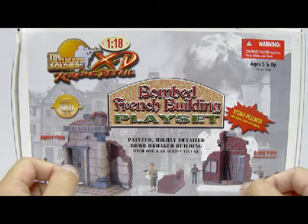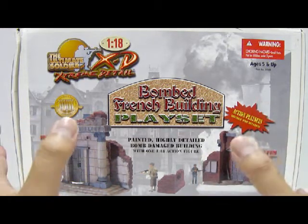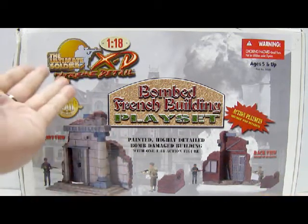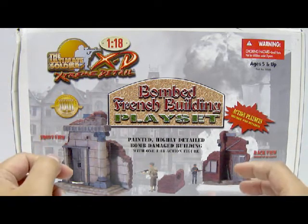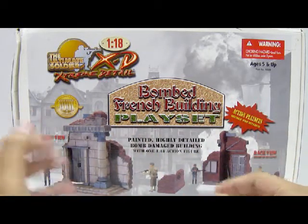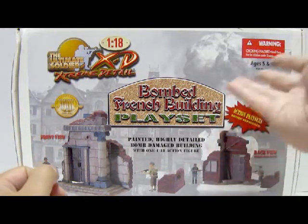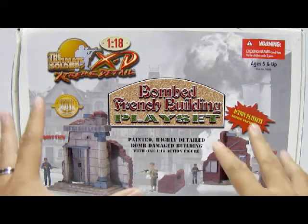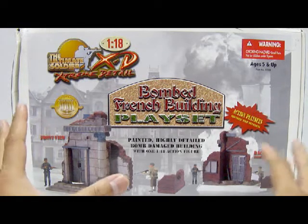Now let's take a look at the front part of the packaging itself. The overall packaging is mainly a white box, but there are some images there. First, we have the logo of the Ultimate Soldier Extreme Detail. In the background itself, we've got actual images of old buildings from World War II, I assume. There are explosions going on at the back of the background as well. And at the bottom section, we've got images of the playset, and the playset is not really that huge.